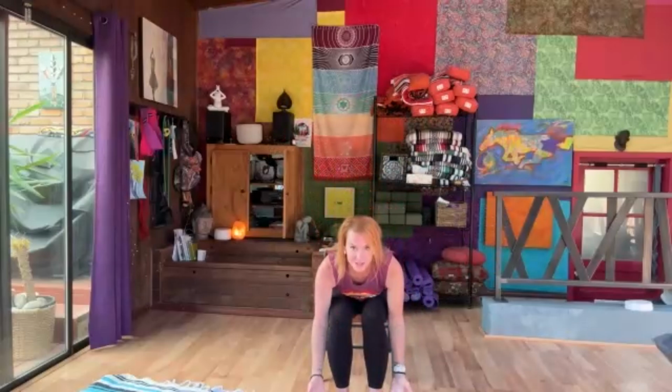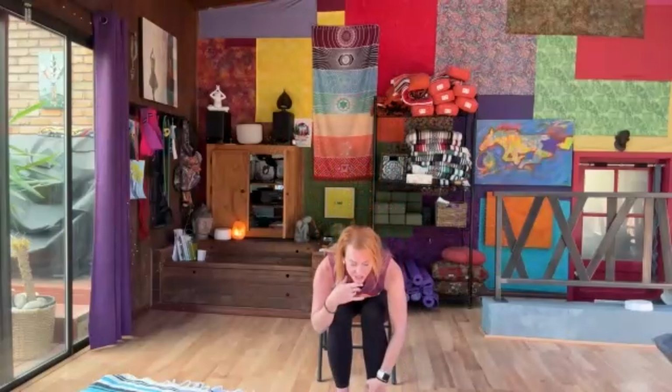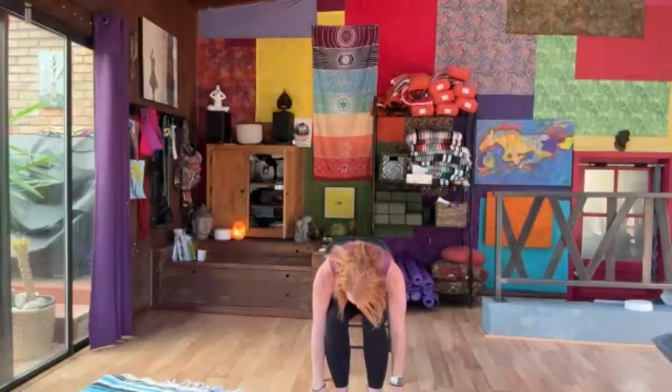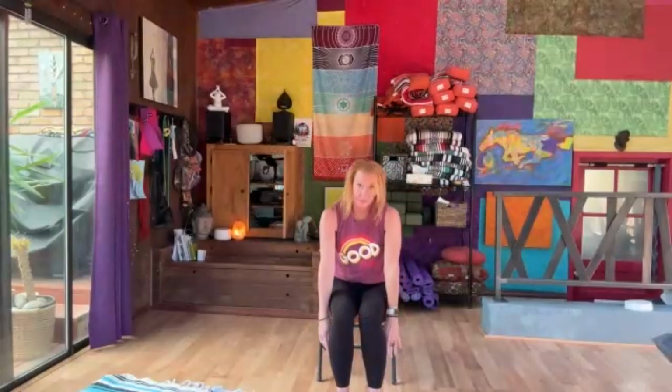Spill your body over your legs. Let your hands find your toes, your ankles, the floor. It doesn't matter. And then take your chin, drop it towards your chest. Take a breath. Forward folds are amazing for calming the body. Next inhale, slowly rise up. That's pose number three that you must do every day.